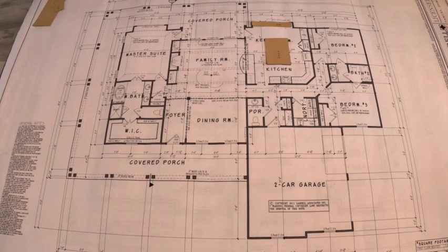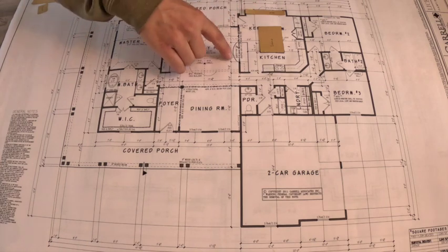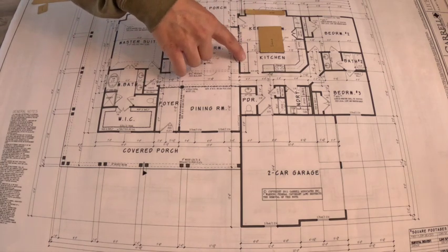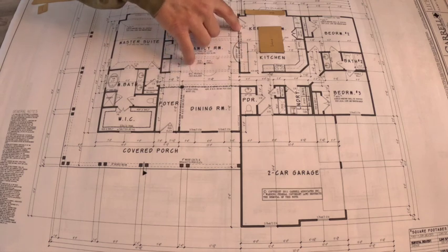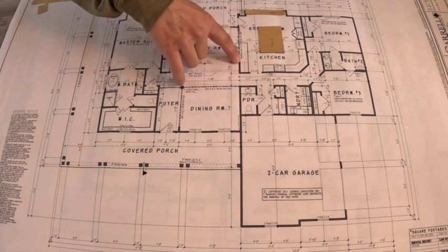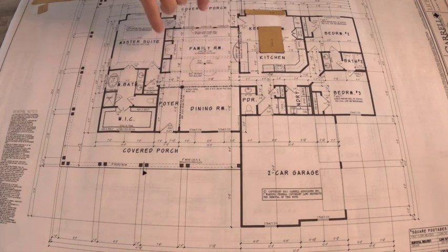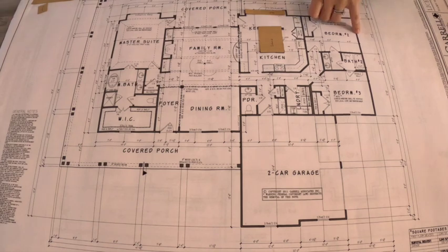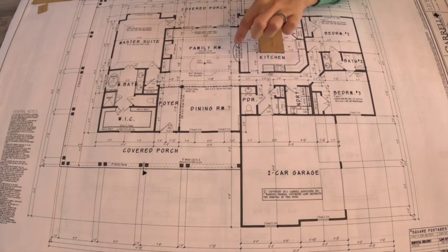The other thing we are going to do is, because we are adding the breakfast bar here, we are going to be removing this section of the bar right here and having, I think it's a 10-foot walkthrough from the kitchen into the family room. Our plan for now is that if we decide to, we'll have just a little dining table, maybe a circular dining table, like a little cafe table.